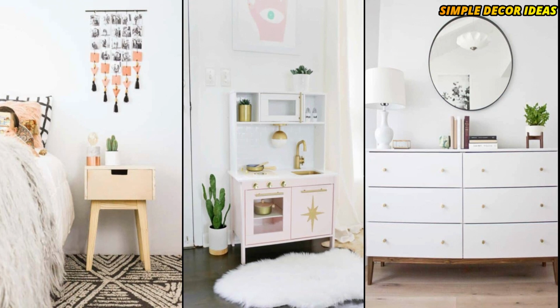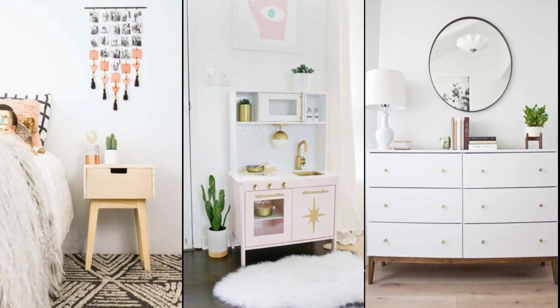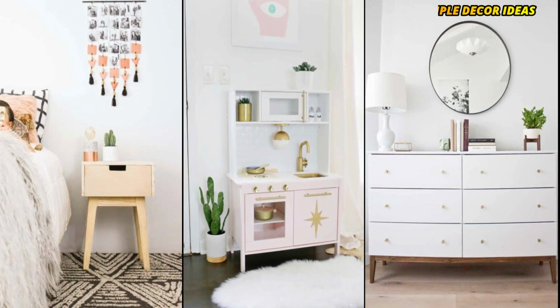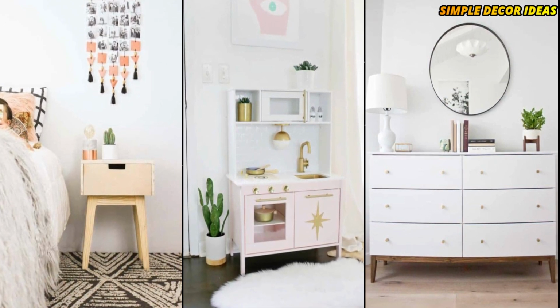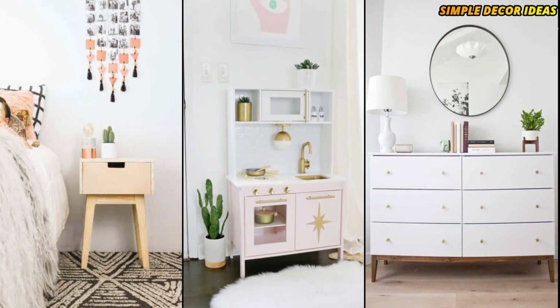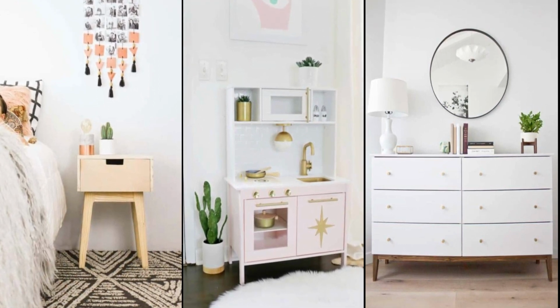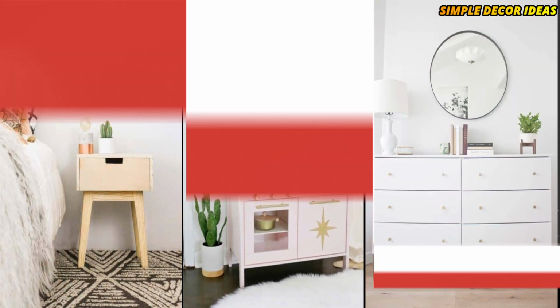6. Sleek mid-century dresser. This beautiful and sleek dresser transforms the Tarva dresser. It is coated with paint, wood stained, modern knobs added, and the legs are cut into a more mid-century design. This is turned into an absolutely beautiful piece of furniture.